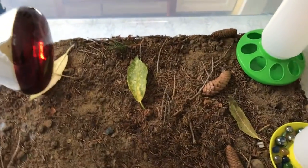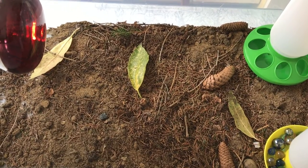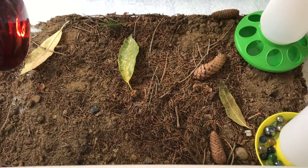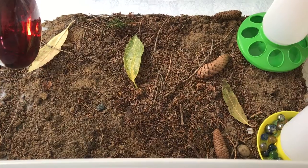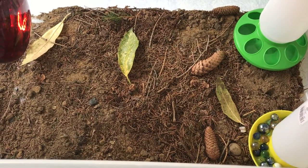On the bottom of the box, there's soil and pine needles and pine cones and leaves and twigs and rocks. And that is to provide as natural an environment as I can inside this brooder box for their first week of life.